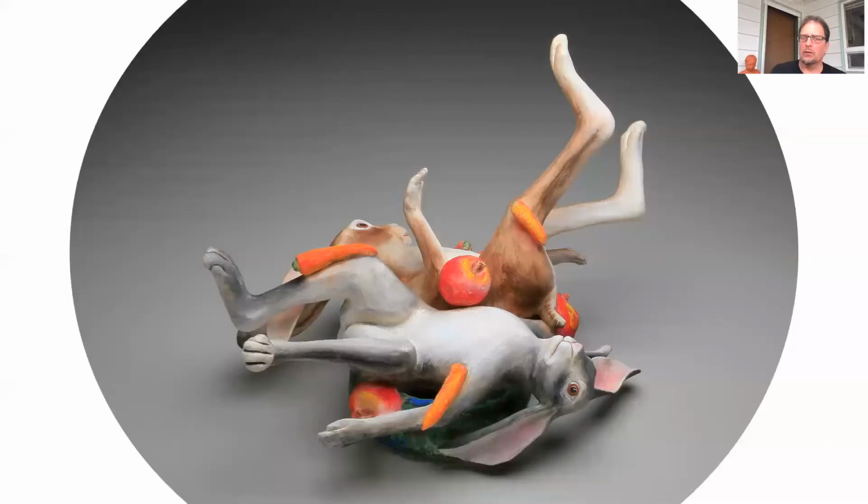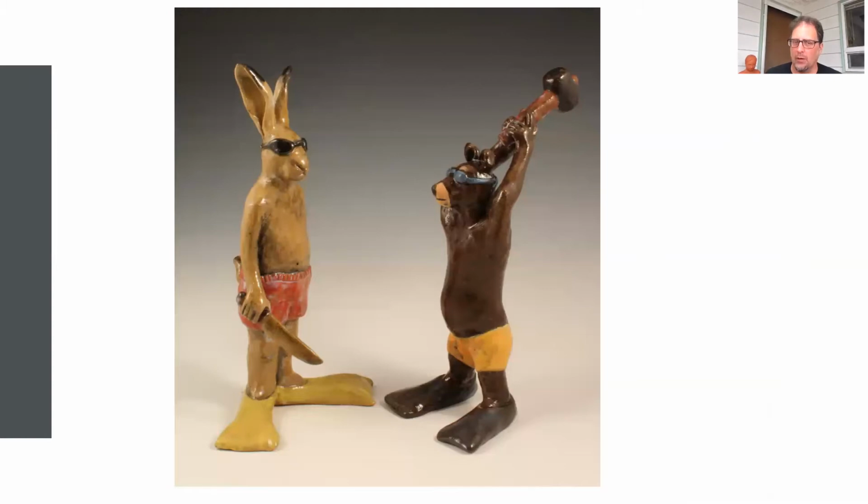They're mostly dry surfaced. These are pastel covered forms. So I make the forms through pinching and forming, and they're hollow. I fire them, and then I put the colored pencil or the pastel on them, and I don't fire them after that. There's another glazed piece here.